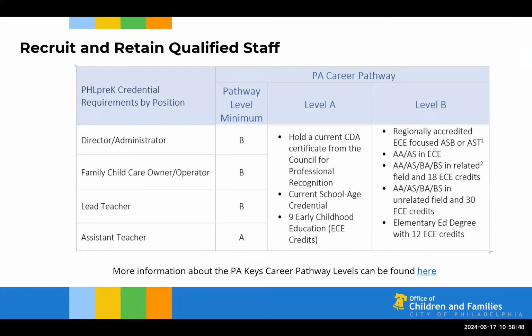So, recruiting and retaining qualified staff. We want to go over information on staff qualifications. PHL pre-K credentials are aligned with the state's career pathway. And as you can see on the chart on the screen, to the left are the PHL pre-K credential requirements.